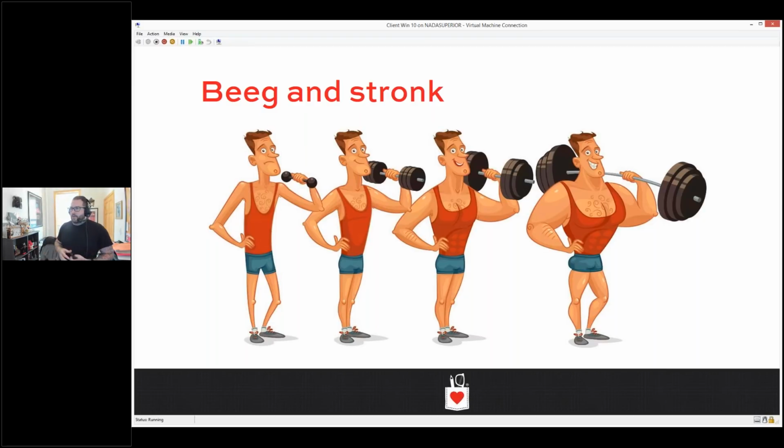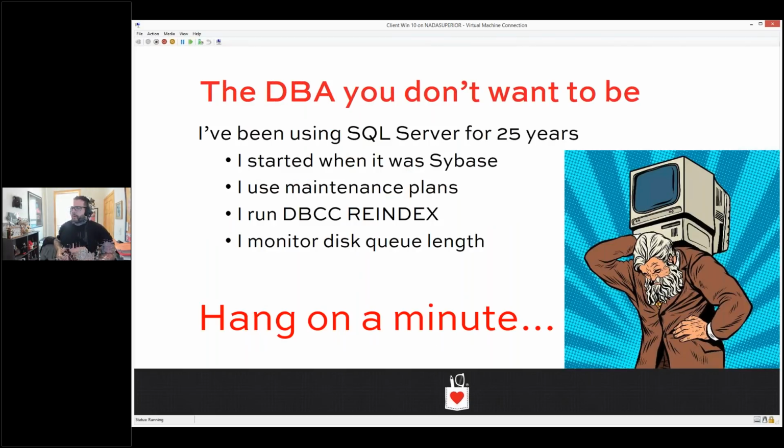Now, before we talk about the kind of DBA that you should be, let's talk about the kind of DBA that you don't want to be. And this is unfortunately someone who I talk to far too often when we're working with clients, where it's someone who's like, I've been working with SQL Server for 25 years. I started when it was Sybase. Here's like the stuff that I do.